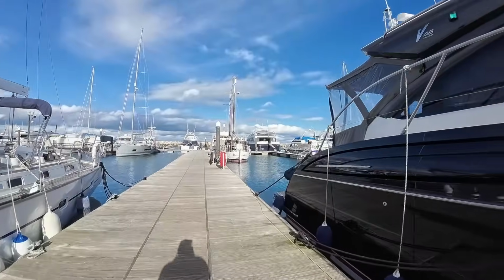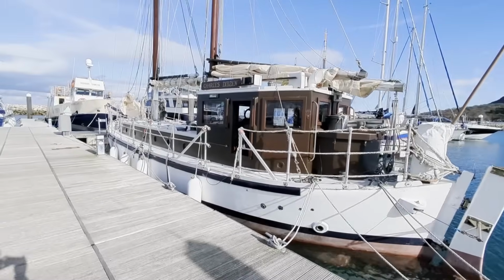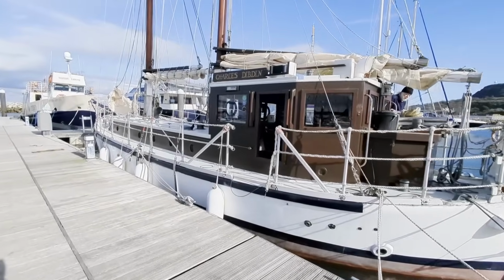I am nearly there. She's over there. She's a gaff rig schooner. But yeah, we'll do that later. For now, let's get going. Hey, voila, here she is. Isn't she pretty, ladies and gentlemen?